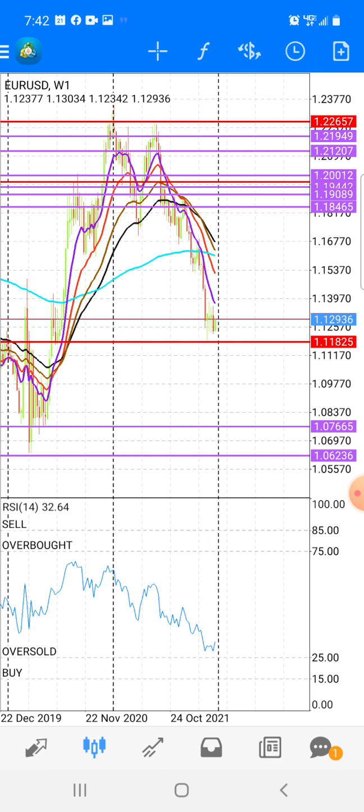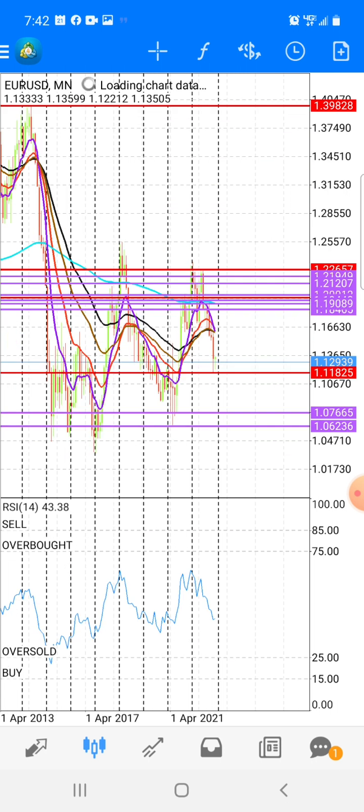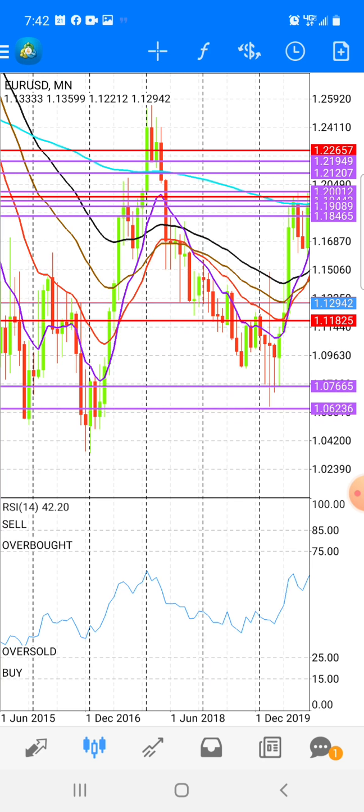Okay, so you see, I have all these horizontal lines lined up. These horizontal lines are my zones, and you always do breakdowns from top to bottom, meaning from the weekly all the way back down. Okay, so looking at the monthly, actually, we can go back to the monthly right quick.